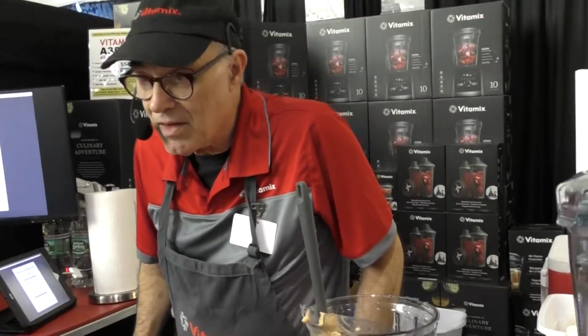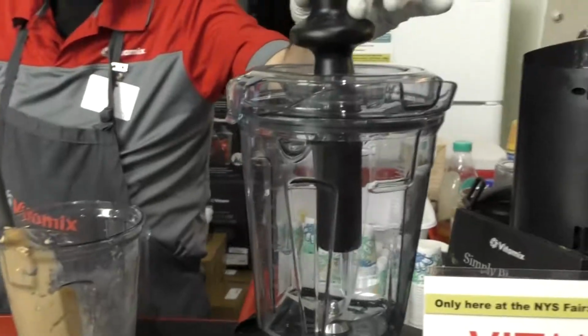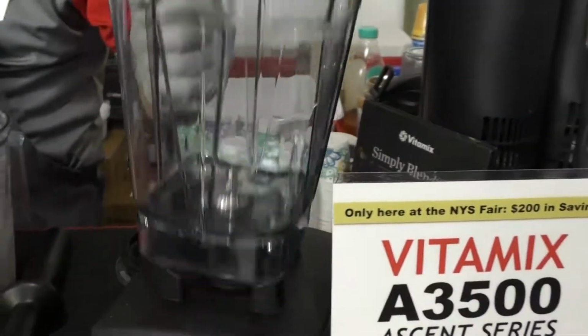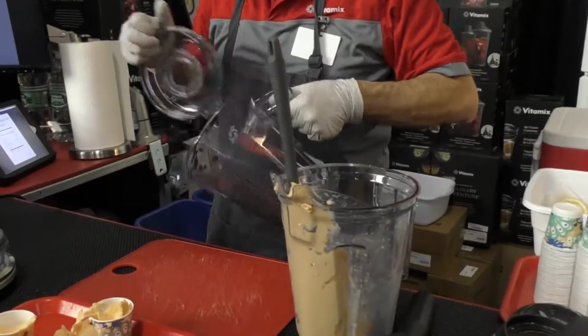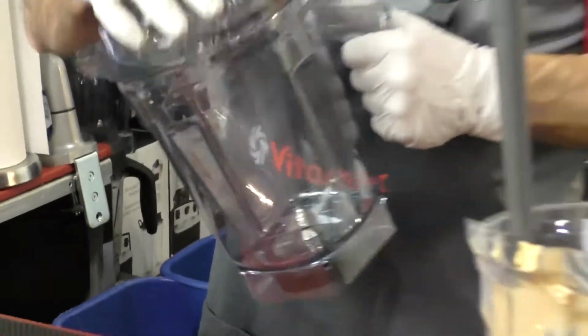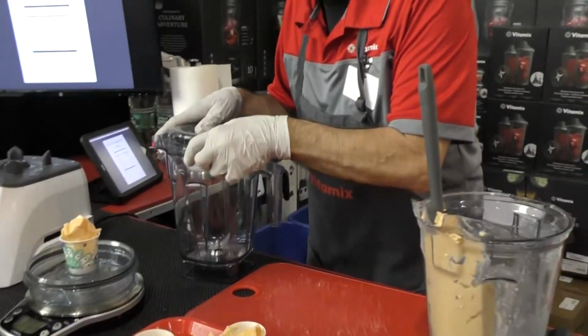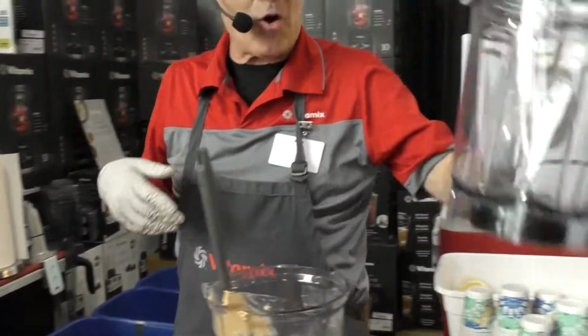What kind of blade? I noticed there's a different blade down there. What kind of blade did you make this with? So this is just our standard wet blade. It's just our standard blade. It's got the four points with the holes in it. Yeah, that's called an air blade.